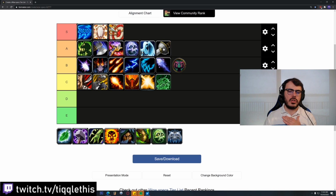The legendaries for rogues are very solid. Again, those are things that could get adjusted, and that might impact certain specs of rogue over others. I'm a little bit hesitant on Outlaw, but I'm interested and excited to play it myself.